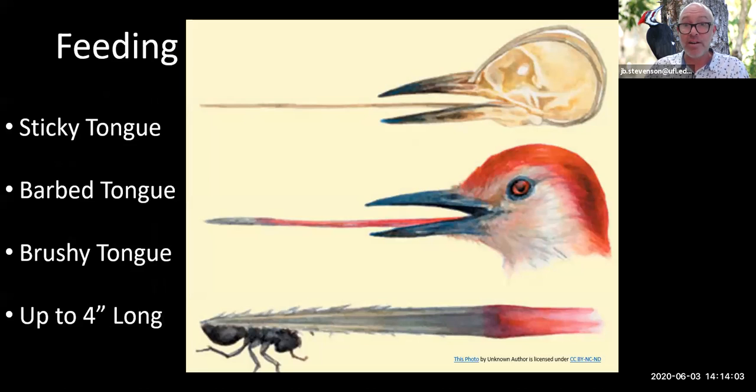Here's that crazy tongue and how it fits inside the head. Woodpeckers have these because they're trying to lick up insects that are living in the bark of trees. They might have a very sticky tongue that, like an anteater, the insects will simply stick to. They might have a barbed tongue, as in this illustration here. You can actually see these backward-facing barbs that can help. It's like a tool that can extract the insects from whatever it is that they're pecking at.